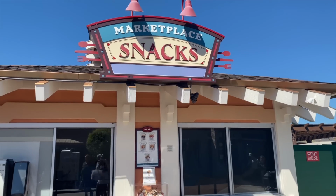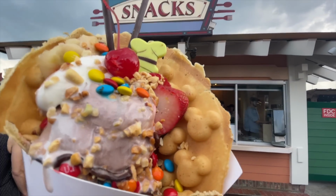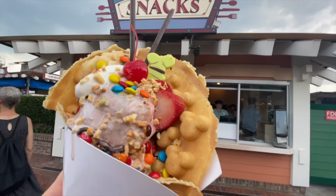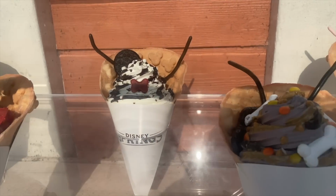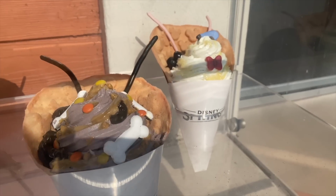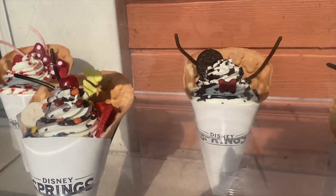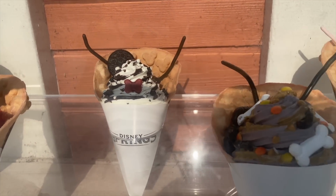Now, the best thing about these are the waffle cones. They're actually cooked waffles that have little Mickeys bubbling up out of them. It's very, very fun. Now, typically you're going to find the Fab 5 bubble waffles here, including the Mickey Cookie Waffle Sundae, the Minnie Sweet Strawberry Waffle Sundae, the Pluto Peanut Butter Waffle Sundae, the Donald Lemon and Blueberry Waffle Sundae, and the Goofy Peanut Grand Waffle Sundae.